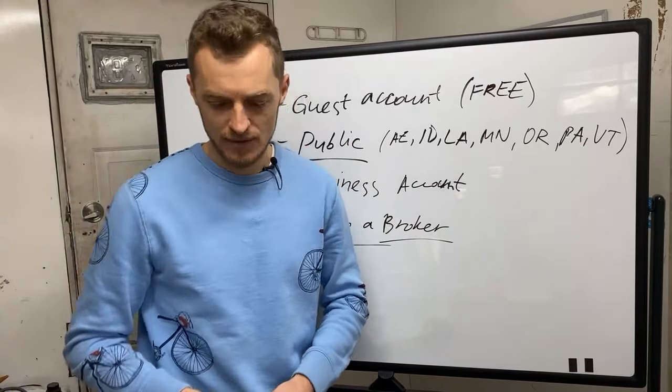That's just the way it's set up. That's the way Copart set it up. Obviously, they want to make more money, so that's why they did it like that. But still, the Copart public buyer fee is somewhat reasonable, right? 7% is not too crazy.